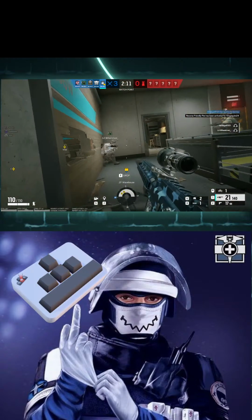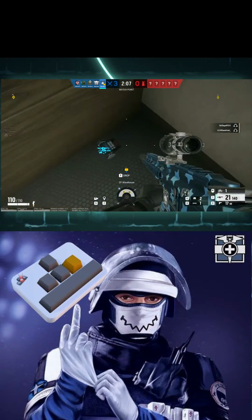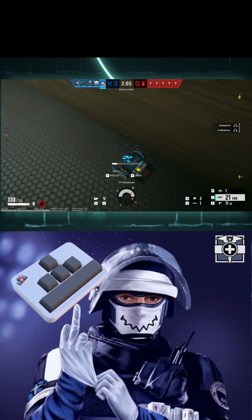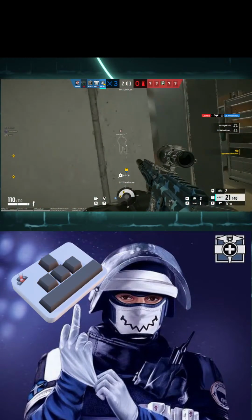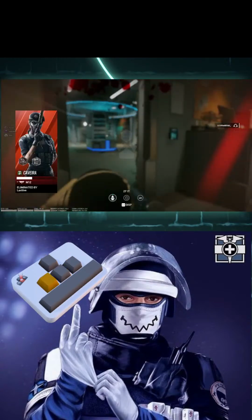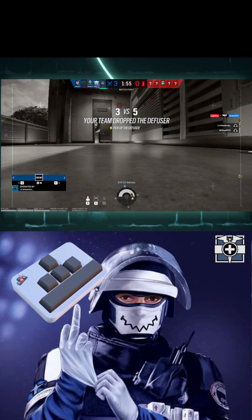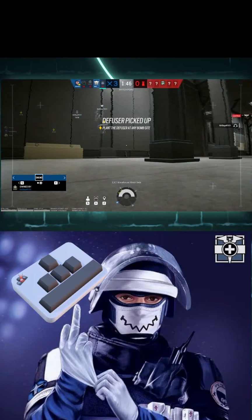Not a single soul in this site. What the hell were they doing during prep phase? How many were on their cellular devices? I didn't see that cab there. The diffuser has been recovered.